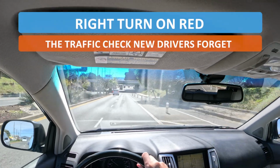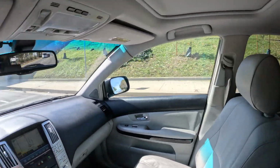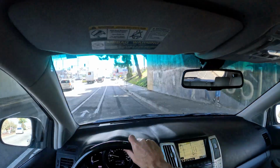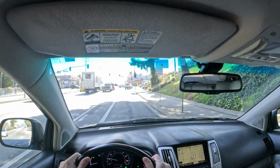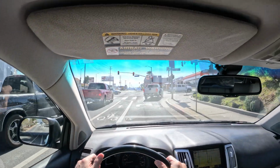Let's go ahead and make a right up here. This is a good example. Check the mirrors, over shoulder. See how the bike lane opens up right here? Check for that bike lane. And then there's a dedicated turn lane on the other side of the bike lane. So we're in the dedicated turn lane, bike lane, and then the traffic lane's over there.